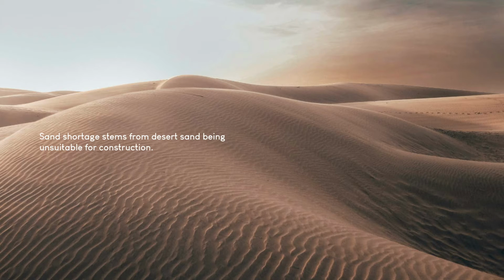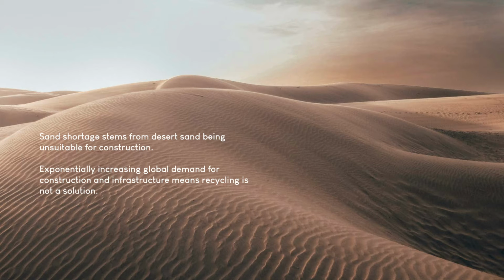The main driver behind the sand shortage is that desert sand is unsuitable for construction due to its roundness, which is caused by strong desert winds, and this means that sand must be extracted from ocean and riverbeds, which there is far less of and is far more destructive. One obvious solution is to recycle more glass and concrete, but global demand for construction and infrastructure is increasing exponentially, which means that recycling can't keep up. It can't meet global consumption requirements.